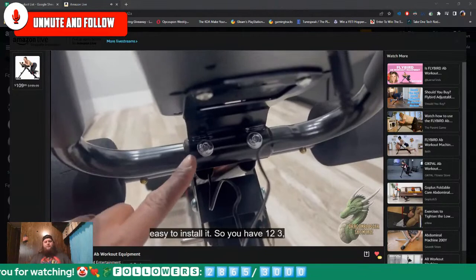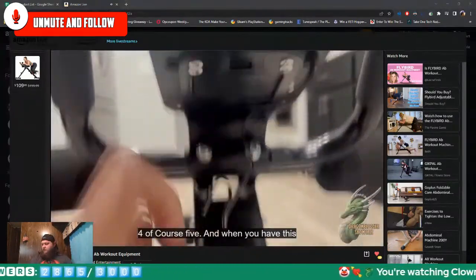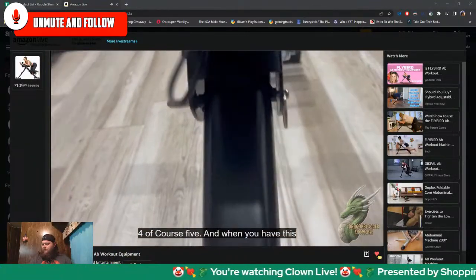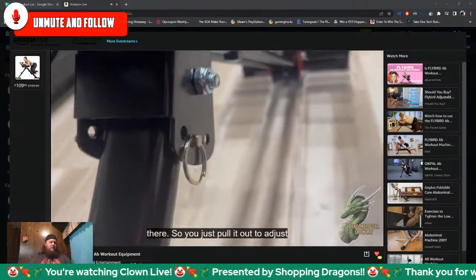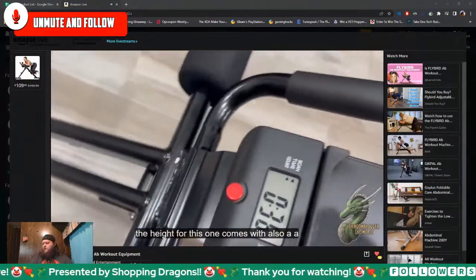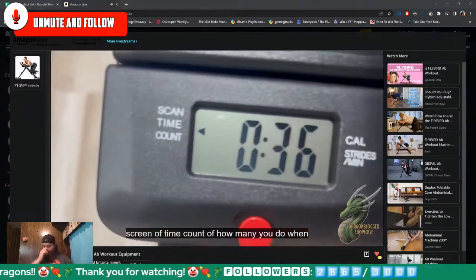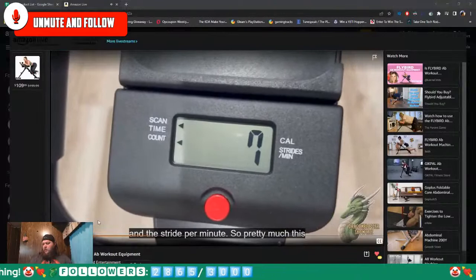Okay, so you have 1, 2, 3, 4. Of course, 5. And then you have this piece right here to adjust the height. So you just pull that out to adjust the height for this one. It also comes with a screen with a time count of how many you do when you touch the top. And then you have the calories and the strides per minute.